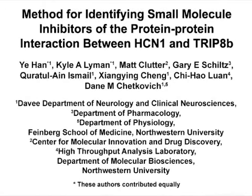The overall goal of this procedure is to identify small molecules that are capable of disrupting the interaction between TRPA8B and HCN channels. This method identifies candidate molecules that could be developed into new treatments for depression. The main advantage of this technique is that it can be completed in a high-throughput fashion.